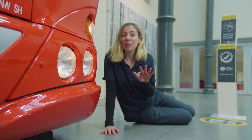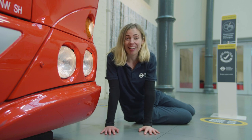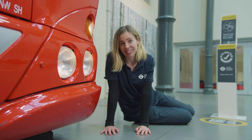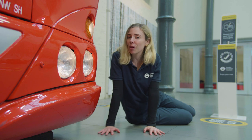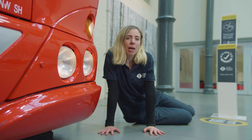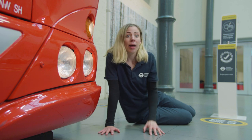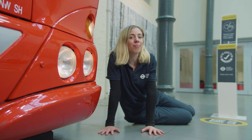So this just goes to show that sometimes progress doesn't always happen in a straight line. Sometimes we need to look over our shoulder and learn from the past. In fact, as you guys are engineers of the future, I'd love you to think about your own bus of the future. Could you create a bus that was completely sustainable and also had zero emissions? Good luck.